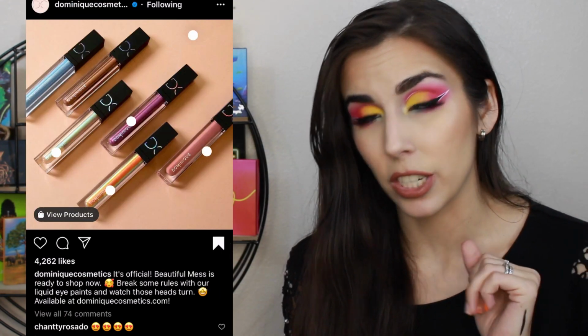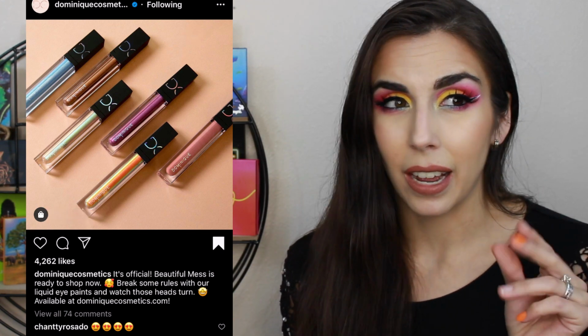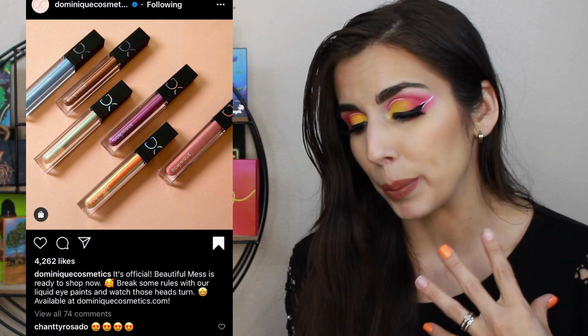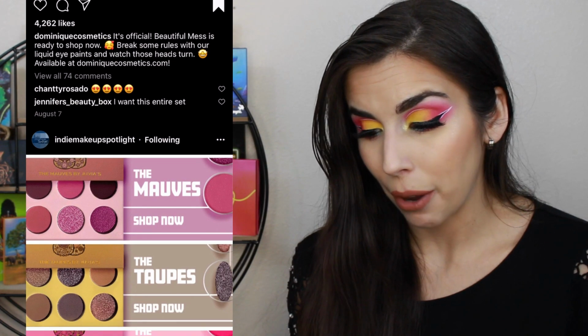Dominique Cosmetics also launched liquid duochromes. I saw Bad to the Brow show them, and they're very like liquidy and very thin, which is not my preference, so I don't plan to get them. Again, I'm not really getting the liquids right now, but I figured I would shout it out.